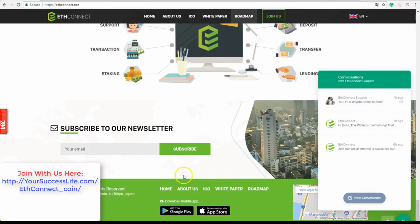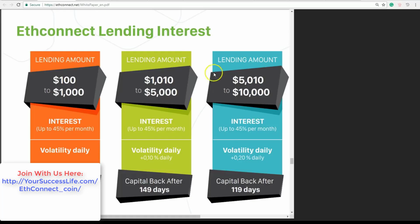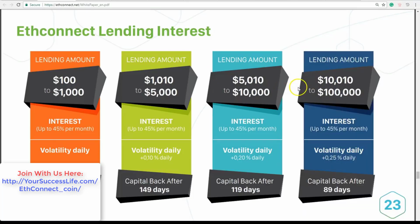Next thing we have is the About Us. Here's the white paper. Everything looks clean in the white paper. I don't see any typos. It all looks pretty well written, but all the other information is more about the cryptocurrency and the coin itself. It's not too important because we don't have that much time, and we just have to compare the most important distinction of each ICO that I'm talking about.